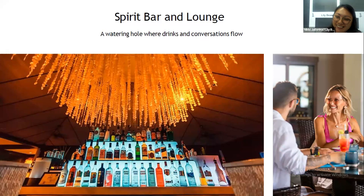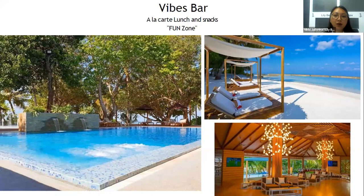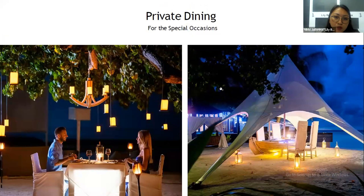And then next is our Vibes Bar. So this is actually our fun zone. So here we have one of the public pools, the adults pool, and the children's pool as well. And in the evening, we arrange some activities here, like DJ night, live band. So yeah, this is the fun zone area. And of course, we also have the private dining experience. So if the guests would like to have a lobster dinner or a romantic dinner setup, we can arrange that.